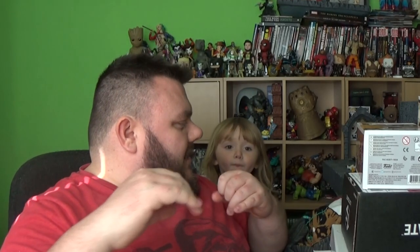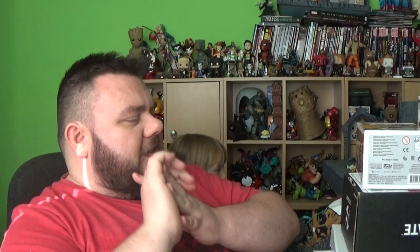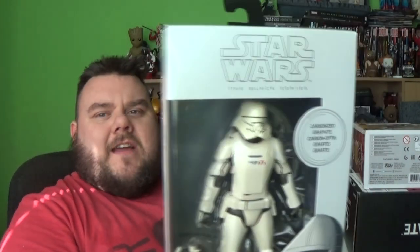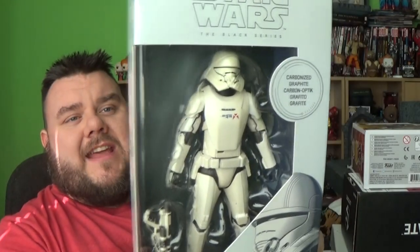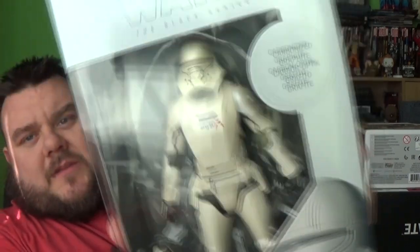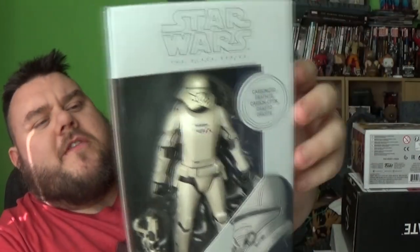I've been shopping. I've been to Asda, Morrison's, and I've been to Smith's, and I've got some mail stuff. So first of all, at Smith's, the carbonized Jet Trooper number 99 in the collection is now available. He is available at your local Smith stores in the UK, and it is the carbonized version. Looks awesome. Can't wait to review this. Going to be reviewing it real soon.